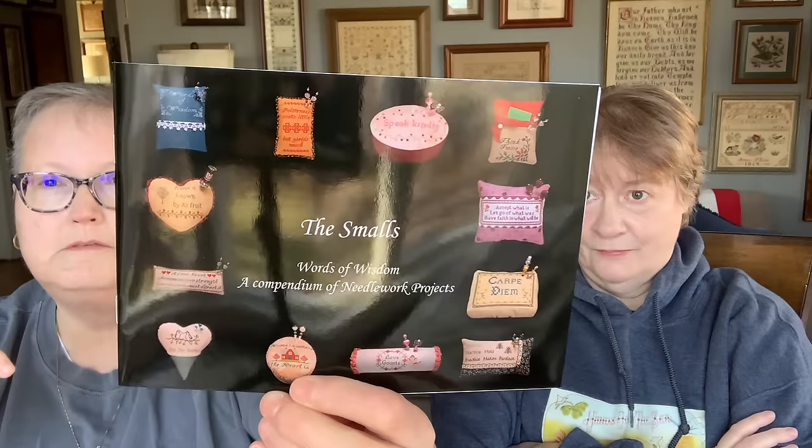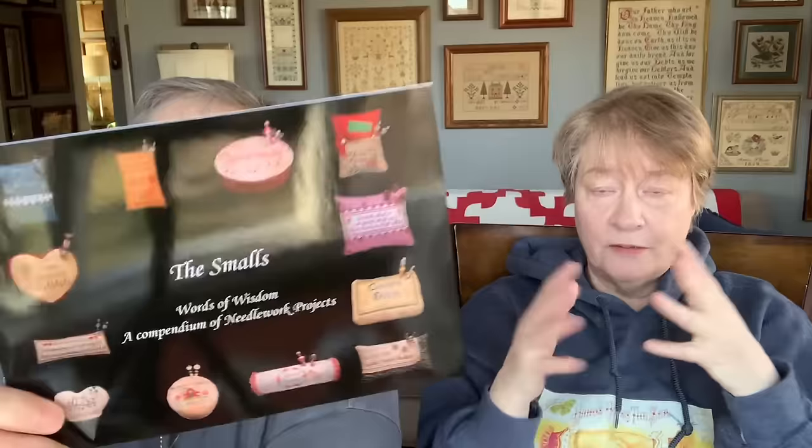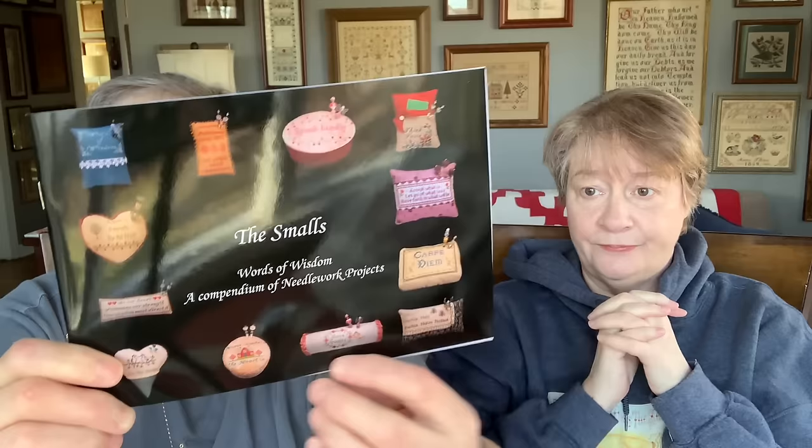So they take words of wisdom, and she made smalls. There's carpe diem. Let me see, I have to look at them. Home is where the heart is. Love counts. What's this one? I like that one. Speak kindly.